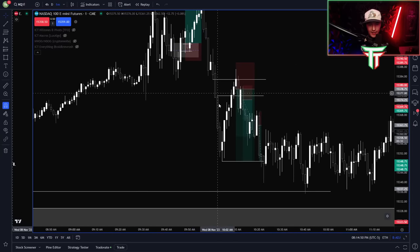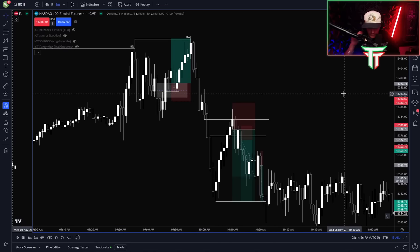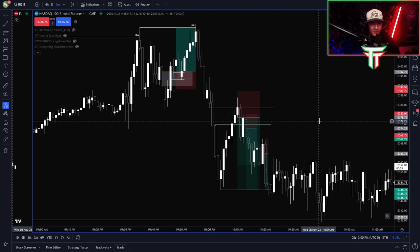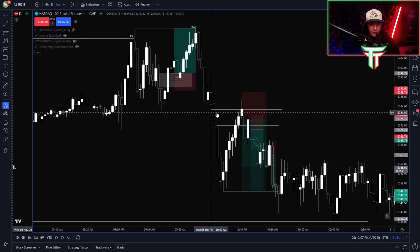So we end up getting this displacement. Again, what am I looking for to enter into a trade now? I'm looking for a pullback to some sort of imbalance. And since we've had this move, which is like a straight down move, I want to see us go to equilibrium.